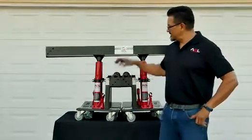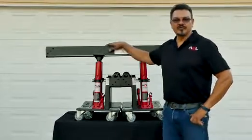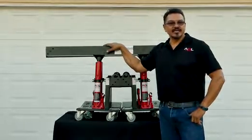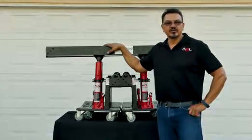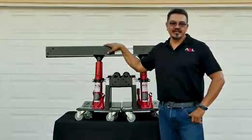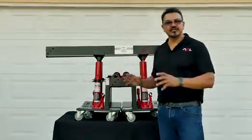So we came up with the ACL system, and it's going to help all of us that love to restore cars and make it easier for us to do so by simplifying it, without having to rely on other people to help you do it. At the end of the day, I just bring the body right over, roll it right over my chassis, and you're done.